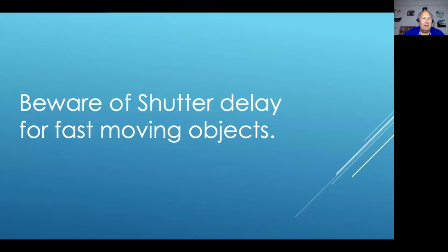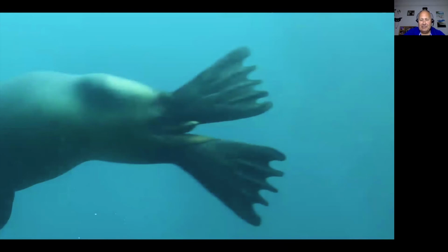But before we talk about friends, let's talk about shutter delay. Remember I said earlier that some of the less expensive cameras have a long delay between the time you click on the camera and what actually takes the picture. So how does that affect you? You get a lot of this. You get fishtail, or in this case, sea lion tail. I took many pictures like this before I got a digital SLR.